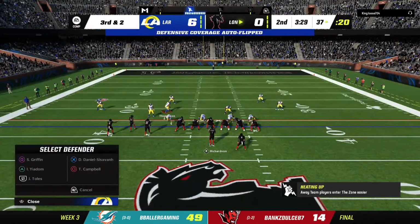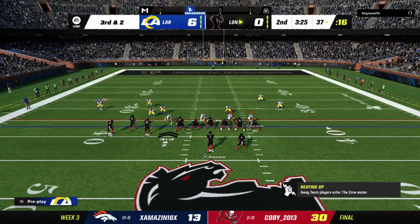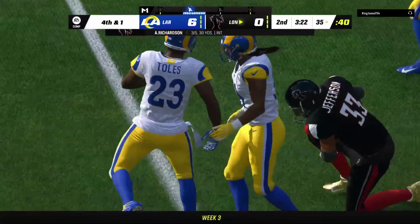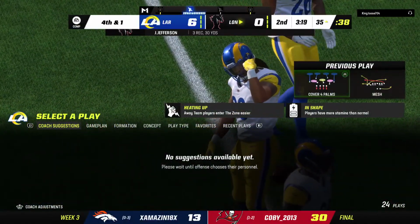So they need 2 yards here on 3rd down. Remember, they're already 2 of 2 on 3rd down conversions on this drive. They'll set up to throw. And this one right back into the hands of Jefferson. And they're going to get this down near the 35-yard line.